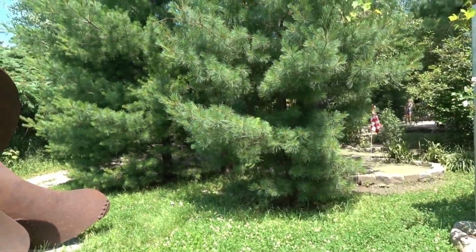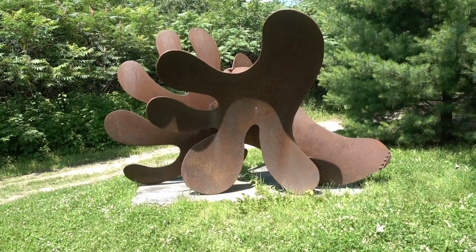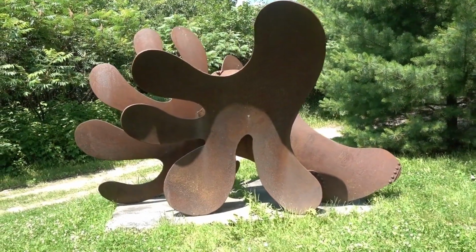And then I just love the area back here. All the trees, and they've even got sculptures in this area too that we didn't get to see last time because we didn't get in this area. I'm glad we had a chance to do it this week though.